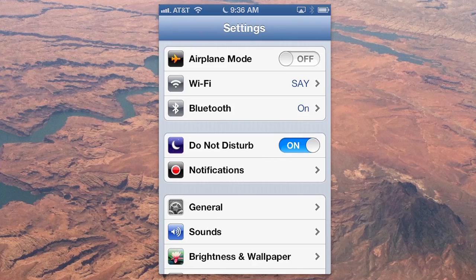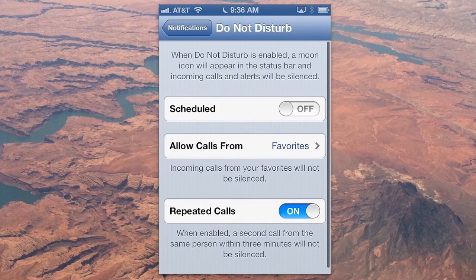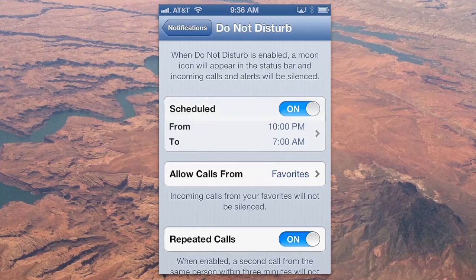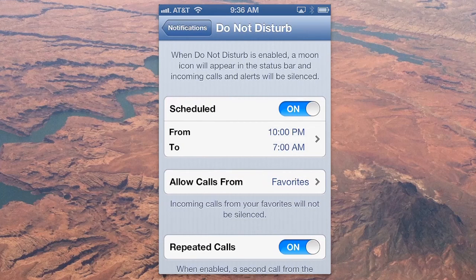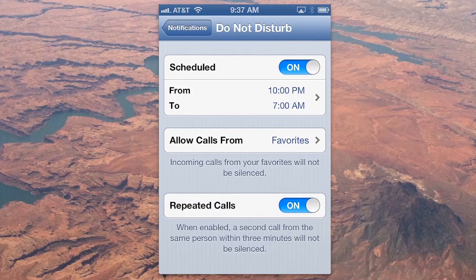is on. If you want to set your own timing for Do Not Disturb, you can tap on Notifications, and there you can actually schedule Do Not Disturb to turn on automatically between certain hours. So between 10 p.m. and 7 a.m., I do not want to be disturbed. The status bar will again show me that crescent moon. Incoming calls and any alerts will be silenced. Now let's say there's an emergency. You have a feature down here for repeated calls. So when enabled, a second call from the same person within 3 minutes will not be silenced.